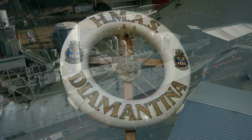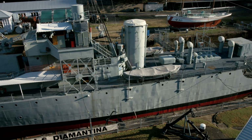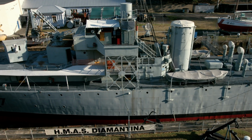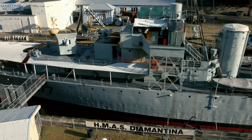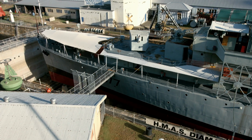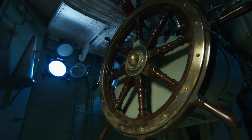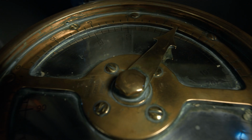The collection of the Queensland Maritime Museum in Brisbane includes a remarkable exhibit, frigate HMAS Diamantina. This humble ship can be rightly called a unique monument to an important part of the world's naval history. That's because she is the last remaining representative of the River-class ships, which became famous for their contribution to the Battle of the Atlantic in World War II.